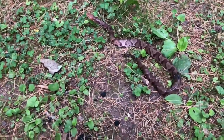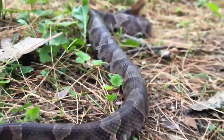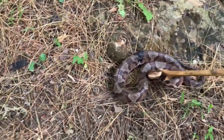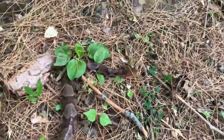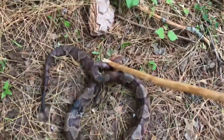Due to the location where we found this snake, we decided to move him, in case we found another snake just like him, which we did. There were two of them in the same spot. Now, priority number one is definitely safety right now. Very poisonous, he's very dangerous. Now these snakes are capable of striking a third of the length of their body. If I can head him, I'll show you.